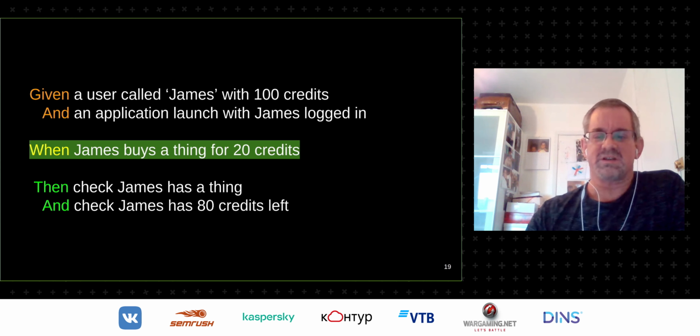We may need to restructure some of our when steps to make sure that that is true, particularly any that make the server do things instead of tapping on the phone. They will need to wait for the application code to notice if they don't already.